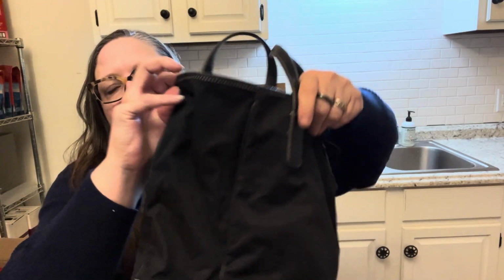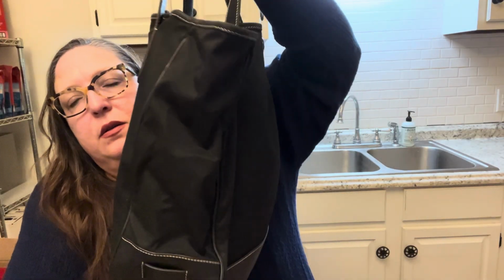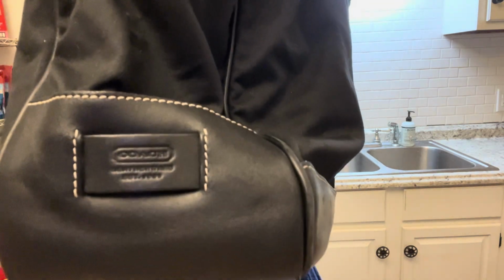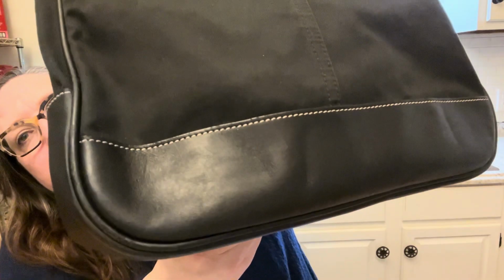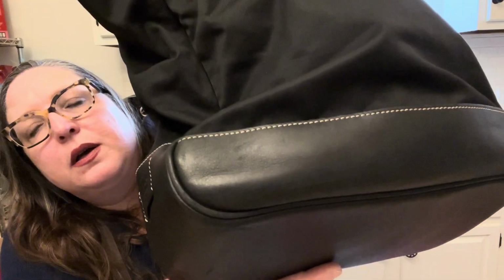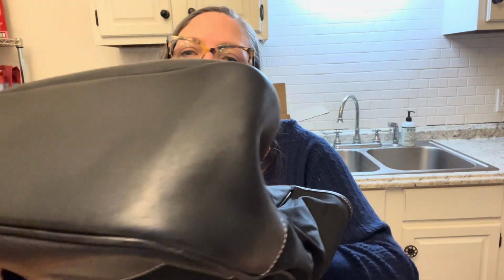Again, nylon, so it just needs to kind of be worn a couple of times and all of the wrinkles will kind of fall out. It does have your Coach branding there. Your corners are very good. We'll do a spin. Little bit right there. And then there looks good. Bottom, some scrapes and scuffs, those aren't gonna come out. Let me look at that one spot.